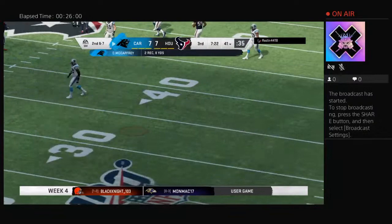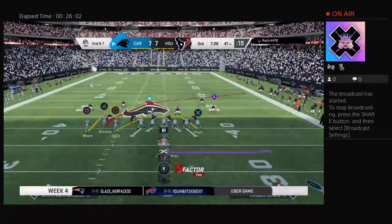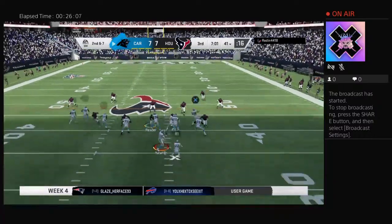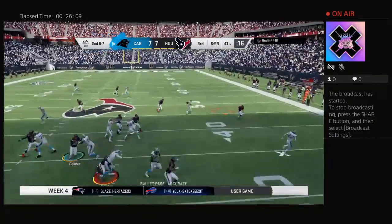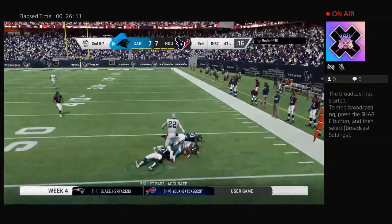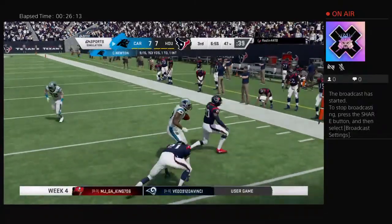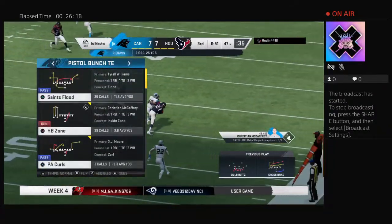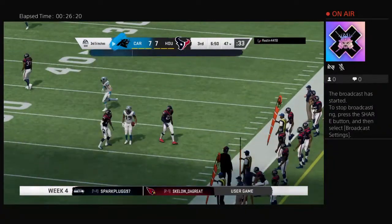Only 3 there on the screen. It's second down. That first down completion only netted him 3. Second and 7. Here's Newton. It's caught by Davis. And he'll go down right around the 47 this time. A gain of 3 last play. This time they double it and pick up 6.